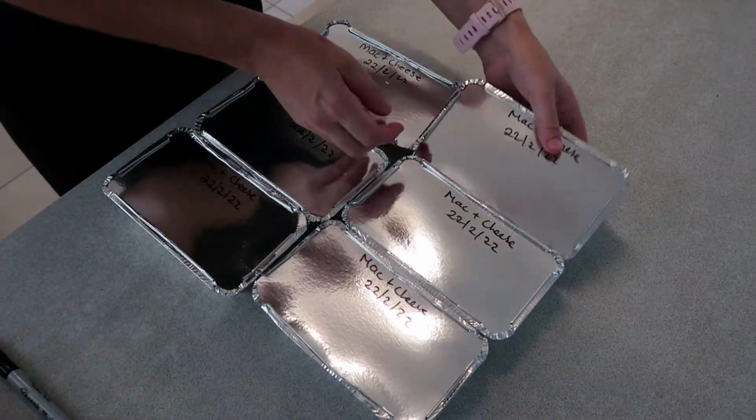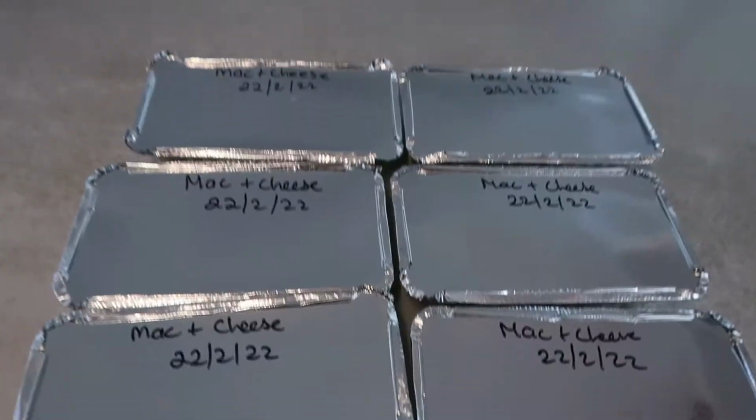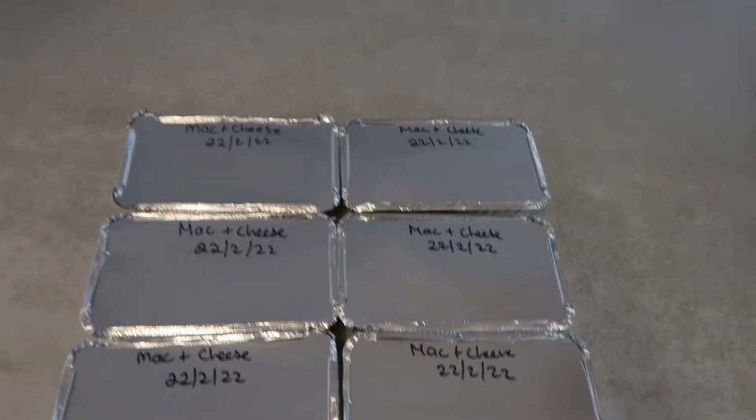And I probably will put a bit of tomato sauce on it when I serve it up to them. And you can always put some more cheese on it too if it's not cheesy enough. I didn't put a lot of cheese in this. I just made it more like a bechamel sauce with a bit of cheese. But you can always add more cheese later.